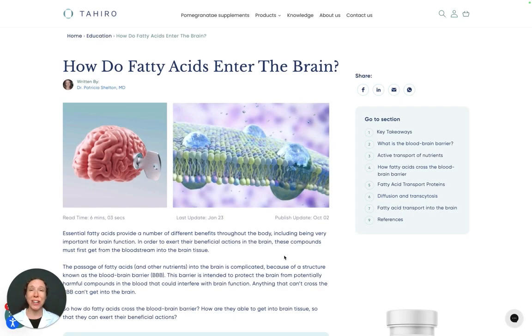Fatty acids are essential nutrients for brain function and longevity. But how do fatty acids even make their way into the brain?